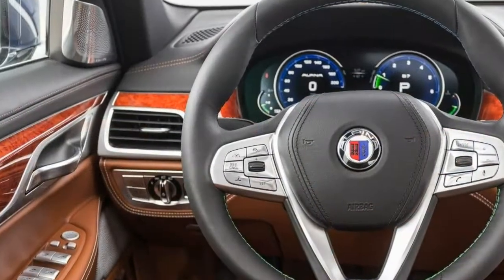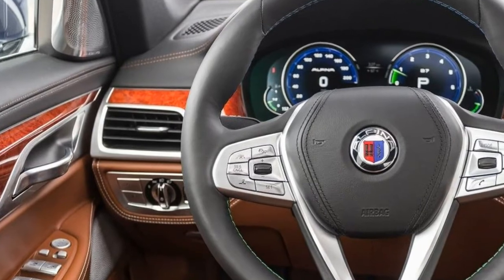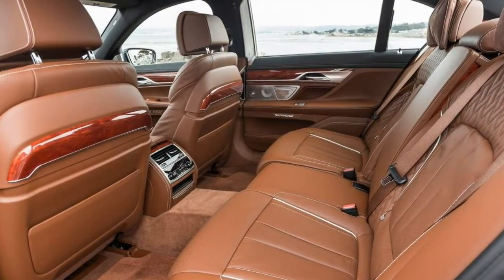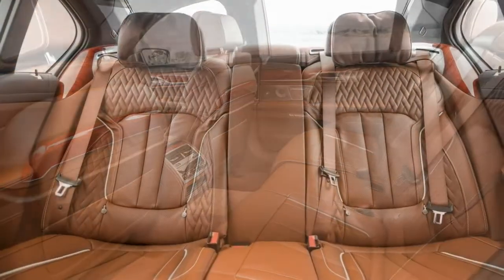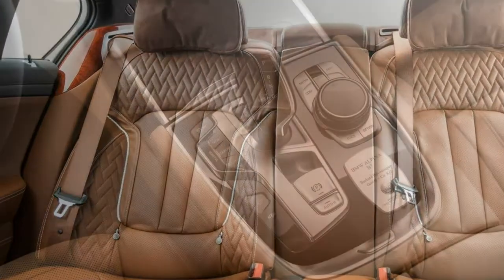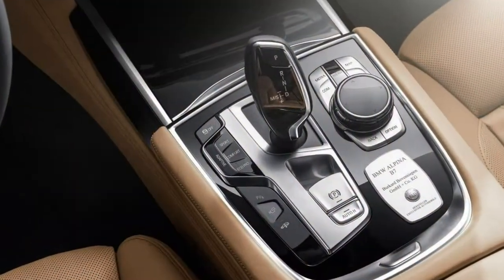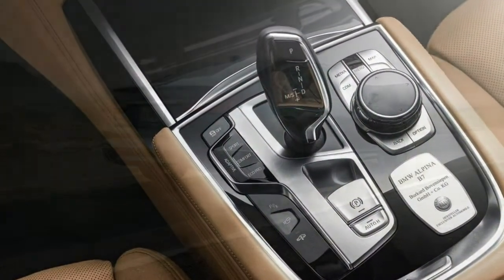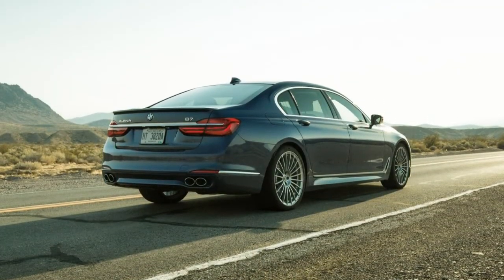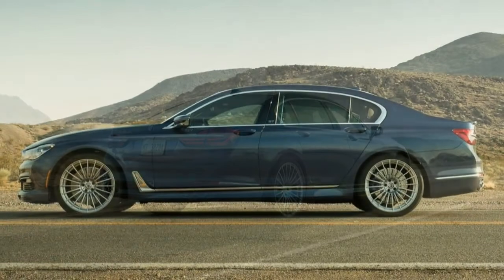Small item storage. You won't have trouble finding places to put stuff. Front seats come with an average-size center console, 2 cup holders, and an open tray. In the back, there's storage in the center armrest and a thin cubby in the back of the center console. Doors have large pockets and other cup holders.